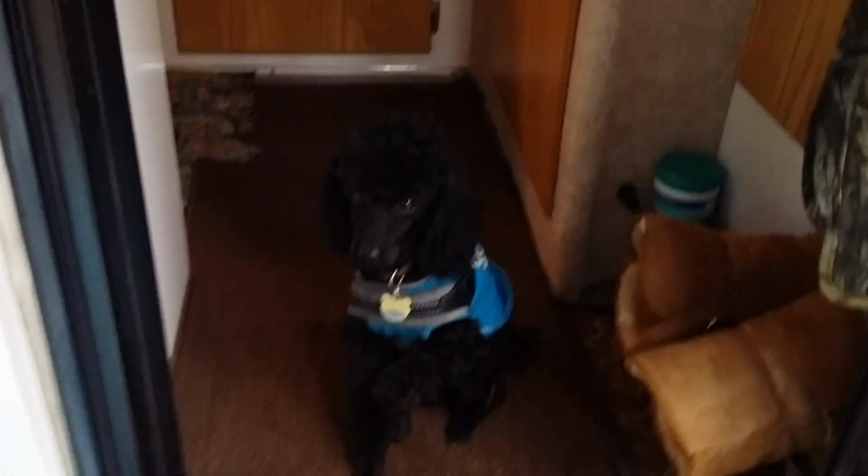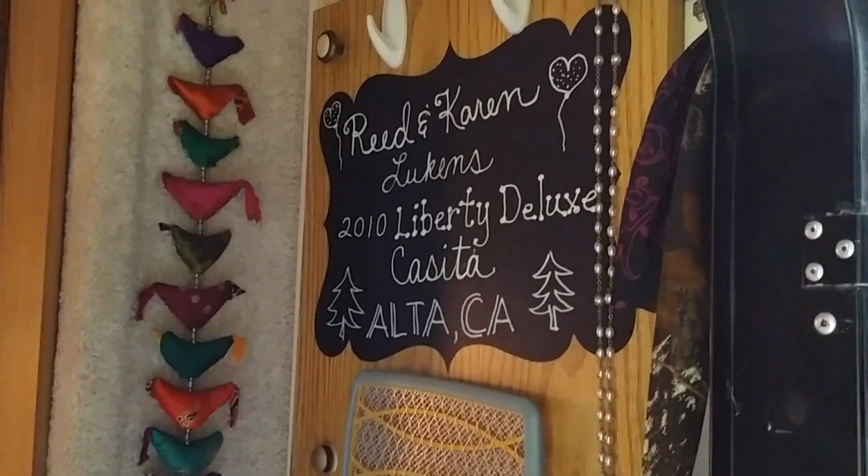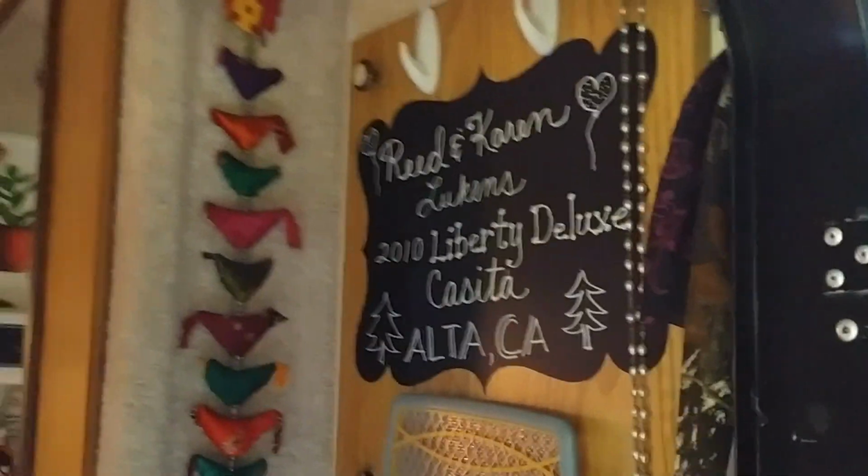Here's our trailer. Riffles is waiting at the door for me. And we have a closet right here, and a chalkboard to put info about our trailer on it. And you come in from this side. We have some hooks and a light.